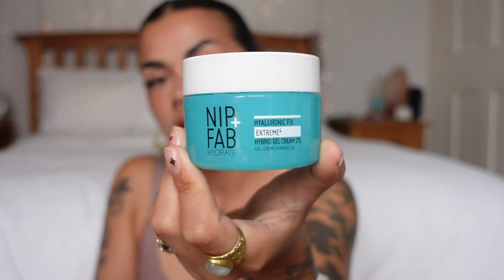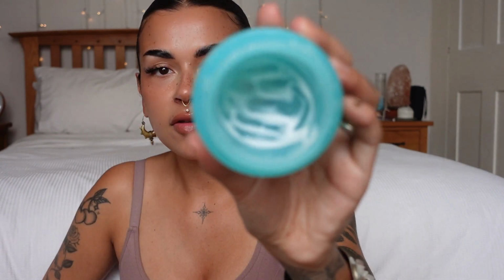This is the Nip and Fab Hydrate Hyaluronic Fix Extreme 4 Gel Hybrid Cream. This is a face moisturiser that had a really interesting watery, jelly-like texture. They sent me this and the cleanser, and I really didn't like the cleanser. It just wasn't for me. It was a bit too creamy, but I was really pleasantly surprised by this.